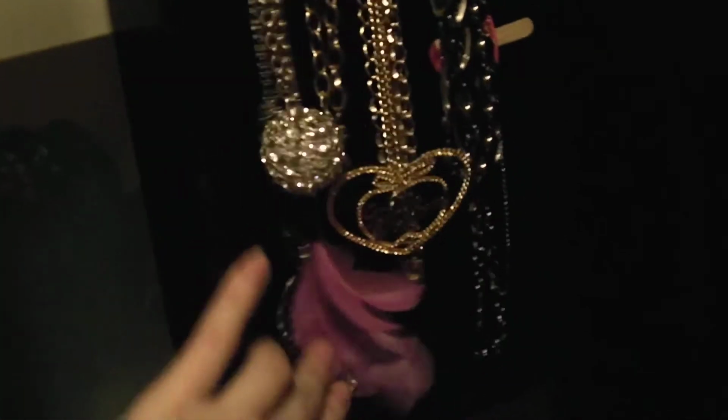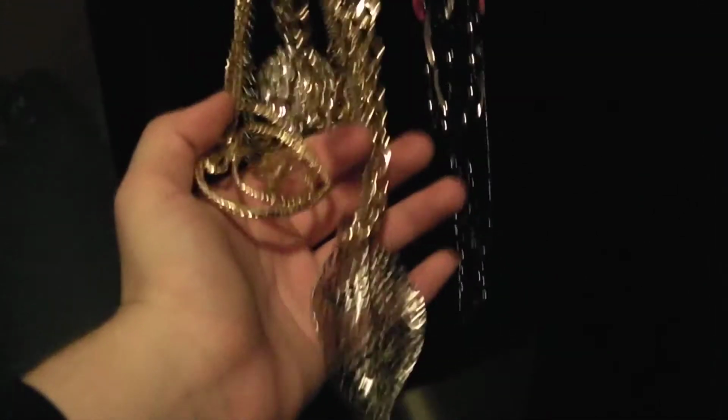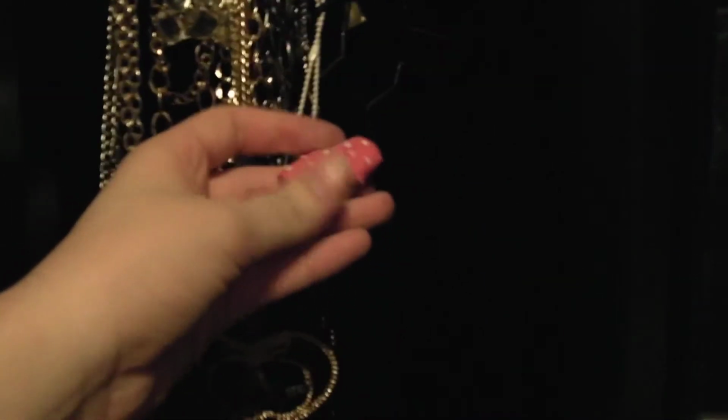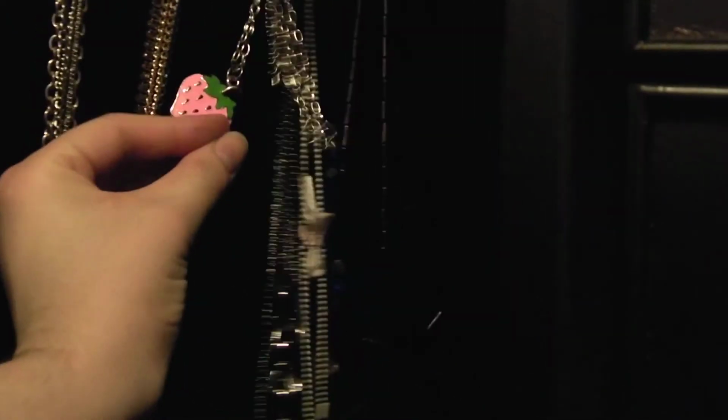There's my disco ball, my little feather one, a leaf. It says Apple Bottoms on there. I'm so gangsta. I got that one at Costa Blanca. I bought this. I'm not really a huge fan of it, but I do like this one. This one is from eBay, and it is a little lollipop. It has a cute bow on it. And then this is a strawberry one, and I like this. I don't wear it too often, but I like it. That is from Le Chateau. Then here is my House of Harlow necklace that is definitely fake from eBay.